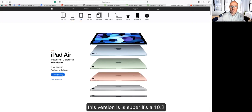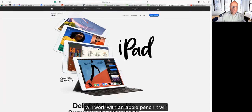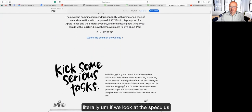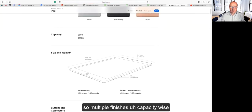It's a 10.2 display. You'll get it for less than 400 euros. It will work with an Apple Pencil. It will work with AR technologies. It will work with their built-in keyboards, but you can also buy much cheaper keyboards yourself, which I'll send a link to as well. But here we have it, right? If we look at the spec of this, multiple finishes, capacity-wise, again, hands down, 32 gigs is perfect for students.